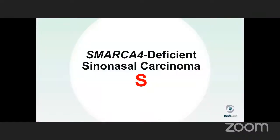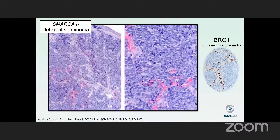Okay, now SMARCA4 deficient. The protein for SMARCB1 is INI1, as I mentioned already, so that's the immunostain. Now, SMARCA4 deficient sinonasal carcinoma is even more rare. It's been reported in the past several years, particularly Abbas Agaimi has reported on this and others, but these are pretty uncommon, and when they occur, they typically tend to be a very high-grade carcinoma that looks almost like a neuroendocrine carcinoma. And this is a picture from one of those published articles on this.